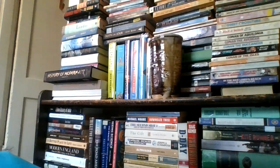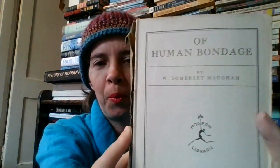Oh my. I debated on whether I'm pulling this one because this is going to be a major read. Of Human Bondage by W. Somerset Maugham. This one is an old copy. It's a modern library edition. It was, well, it's kind of falling apart.